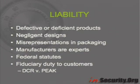There needs to be federal statutes regarding bump keys, and there's a fiduciary duty that locksmiths and these lock companies have to their customers. There's a case from about 25 years ago. If you're interested, you should read it. It's called DCR versus Peak. It's in the alarm industry, and it's a Utah Supreme Court case. It's dead on that locksmiths and security people that advise about locks, that know about vulnerabilities, they have to advise you.